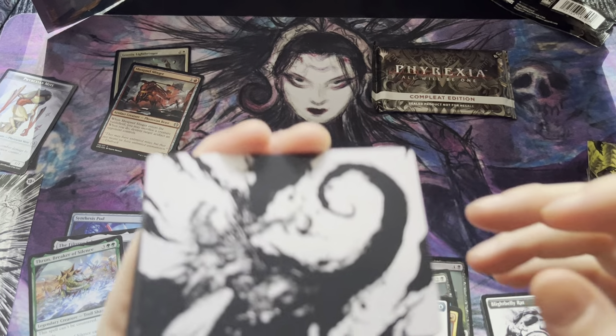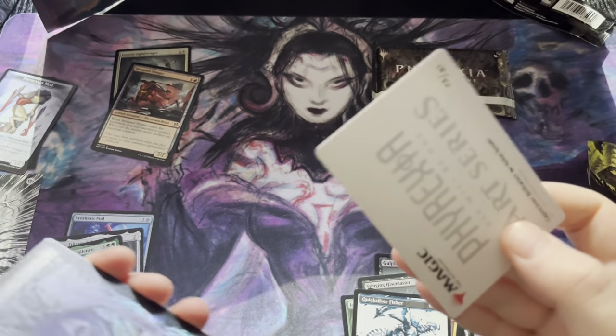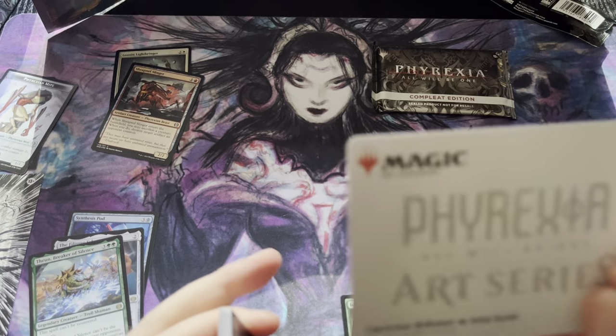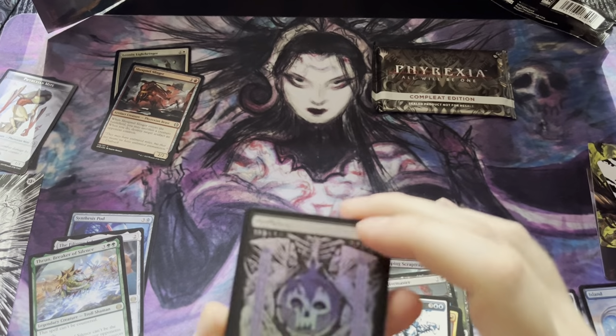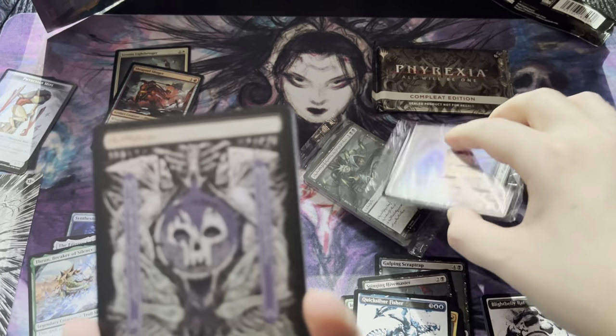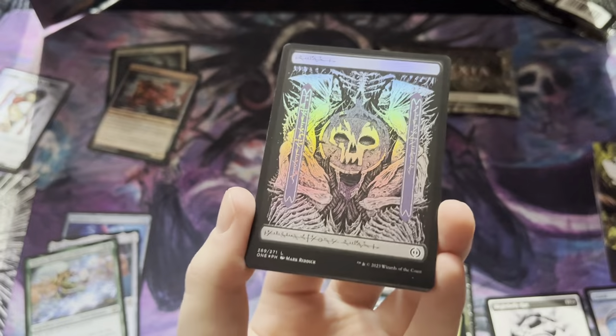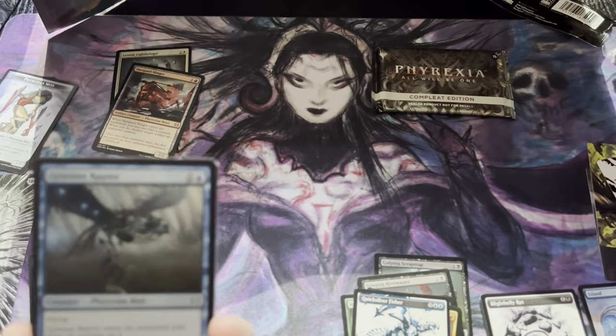What the fuck is going on in this art? Look at that. What card is this? Capricious Hell. Oh, it's the... Okay. Oh, ooh! Now these are nice. I think this is filled with a bunch more of these. I love it. That makes me a happy camper. I think that is a very beautiful land.